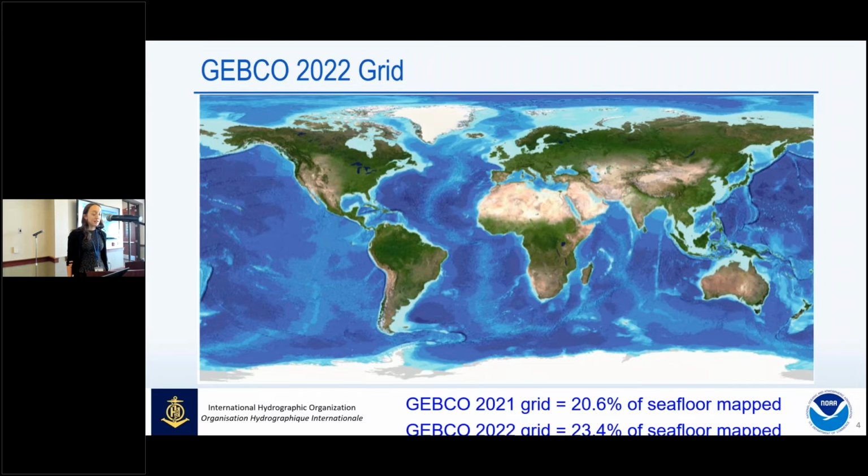Data archived at the DCDB can be used by anyone for anything, but today I'd like to highlight that they are routinely used for the production of improved and more comprehensive bathymetric maps and grids in support of both regional and global mapping projects, such as the annual update to the GEBCO grid. Here you can see the latest GEBCO grid published in June of 2022, which estimates that 23.4% of the global seafloor has now been mapped as compared to 20.6% last year.